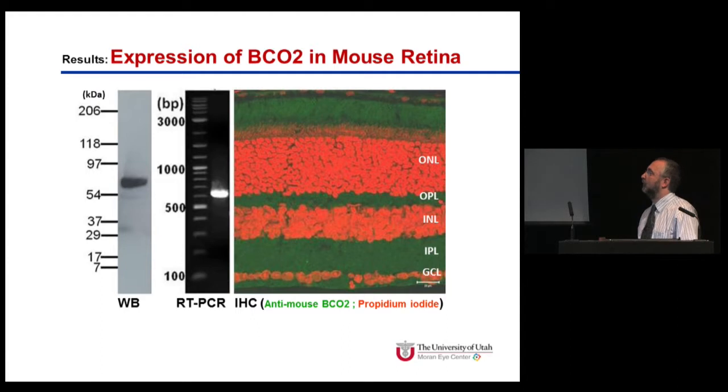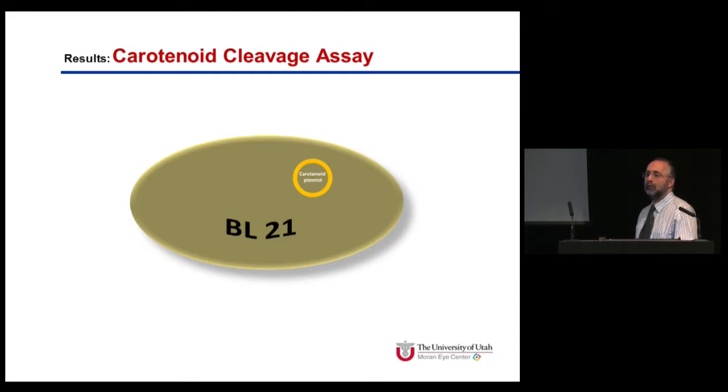And we knew that BCO2 is present in the mouse eye in quite large amounts. But we wanted to see, can mouse BCO2 cleave carotenoids? And is it any different, perhaps, than what's going on in the human eye?